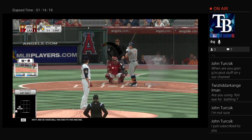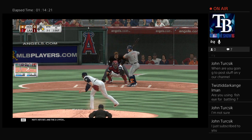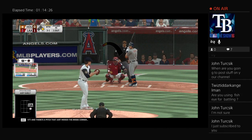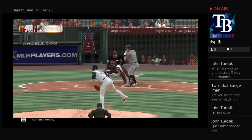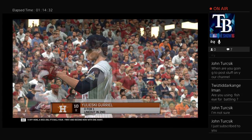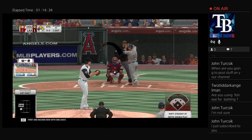And he takes ball 2, and it's 2-1. He's set, and the 2-1 pitch. And there's a pitch that just misses the inside corner. Here it is on 3-1. And he lays off here. A nice job. It's ball 4. First and second now with 1 away.